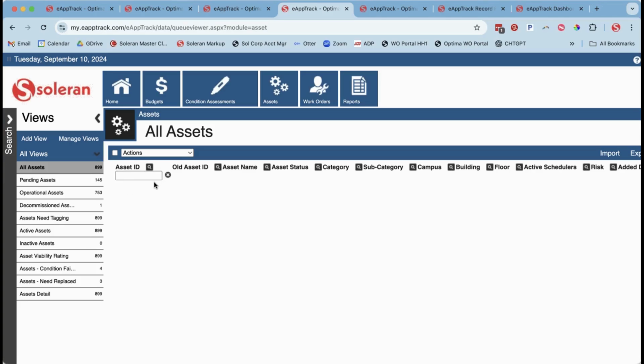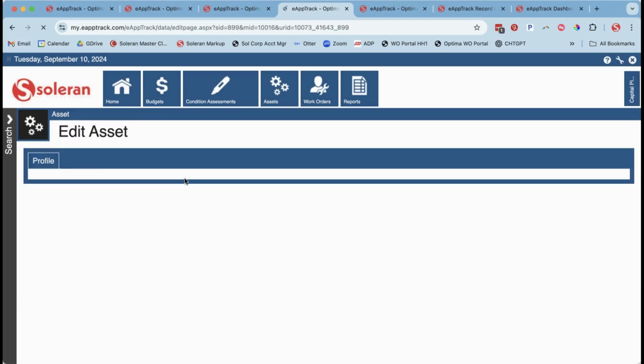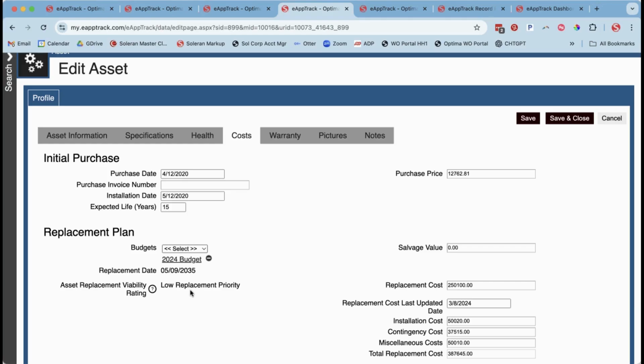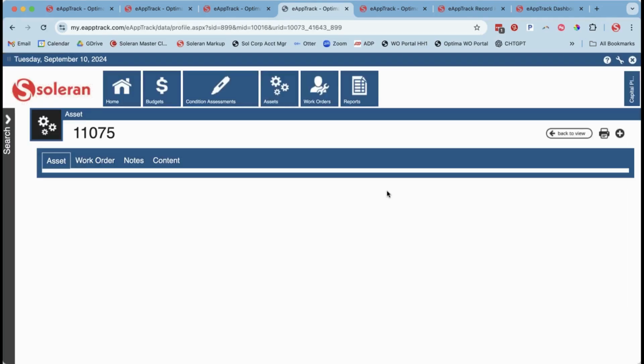We'll add the first one in the list instead. That'll be our go-to. We can go and edit this particular asset, and I can add it to as many budgets as I want. So if we go to our cost tab, we can see what budgets it's a part of. If I want to add it to my Missouri 2025 budget, I can, or any other budgets that exist. So you can kind of add them individually too. Just depends on your process and kind of how you're identifying them. So when feelings need to come into play, I think that would be a great way to go to address those items from there.